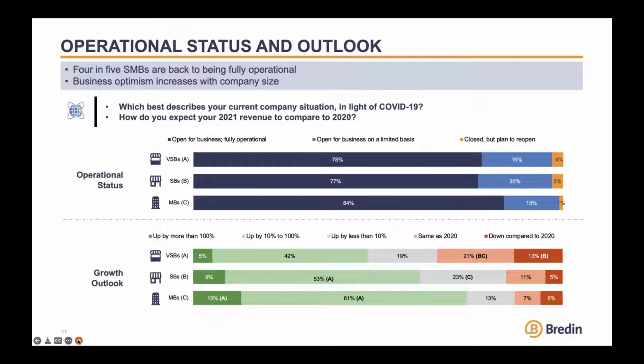And as you can see, pretty much regardless of company size, about 4 in 5 SMBs are now back to being fully operational. This is obviously October, November, so things have bounced around a little bit between now and then. But it is a huge improvement over the research we did last May, where roughly the same percentage of VSBs were fully open, but only 69% of SBs were, and only 59% of MBs. So the SMB population has come back very strongly from the COVID pandemic.